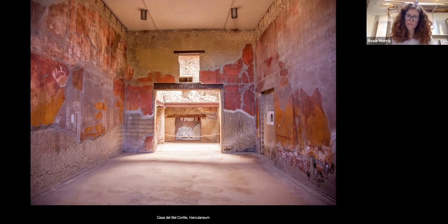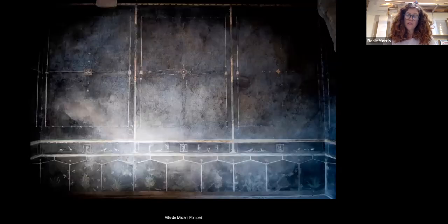And then moving to the Villa de Mistri, which is of course amazing for so many reasons, but I really love these really small study rooms and the seductive dark black paintings, which felt really rich with so many more colours than black within them, and how quiet and contemplative these spaces felt, and very sophisticated.